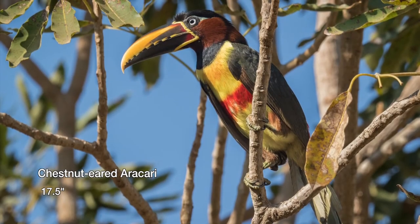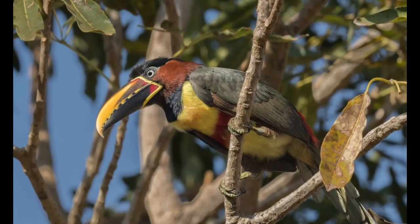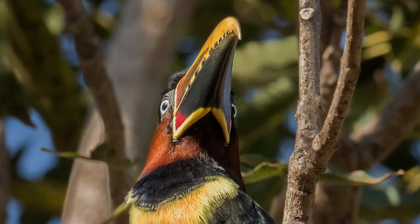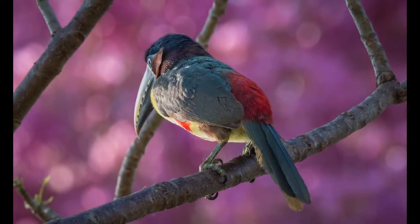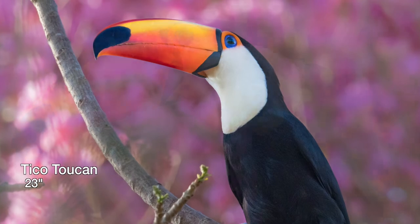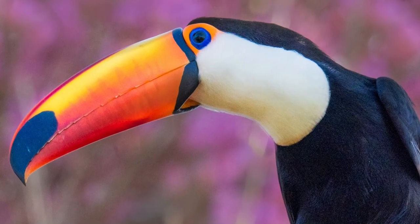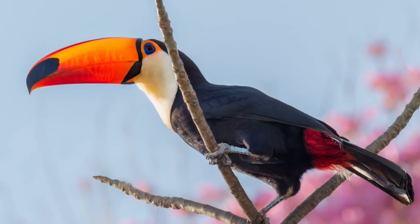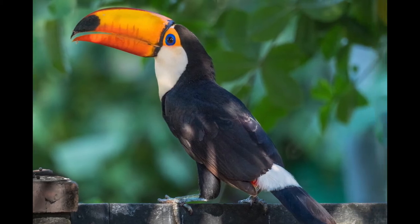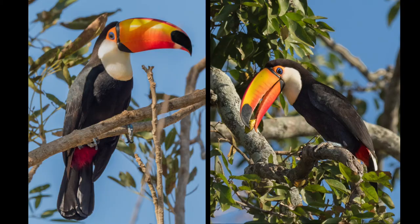The chestnut-eared aracari are fairly common in the canopies and borders of Pantanal woodlands. This one is in a flowering pink trumpet or ipê tree. The toco toucan is much the largest of the toucans and, due to its large, colorful bill, can be seen at a great distance when flying or perched. They like to perch in the open as if to draw attention to themselves.